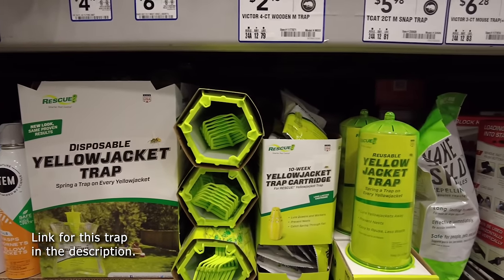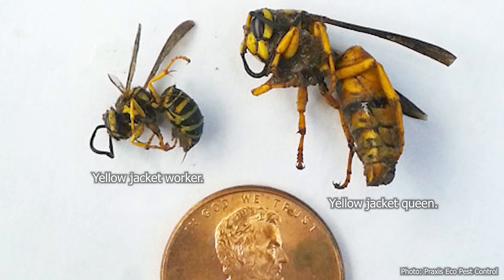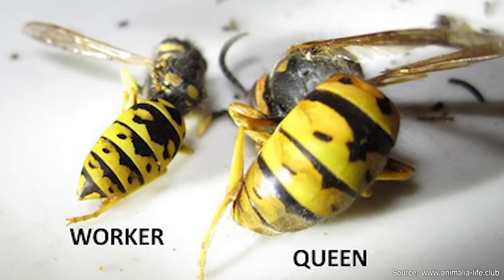If you've caught a queen, she's very easy to identify. The queens are much larger than the workers. They don't have stingers. At the end of their abdomen, they have a flat area, which is called the ovipositor, and that's where the eggs come out. And she has two sets of wings. If you've caught a queen, there will be no confusion. You will know it's a queen.